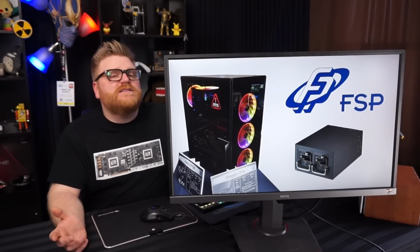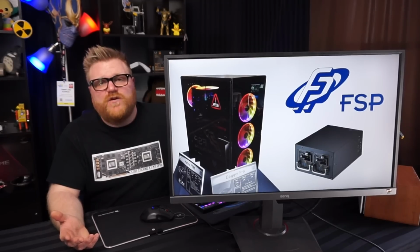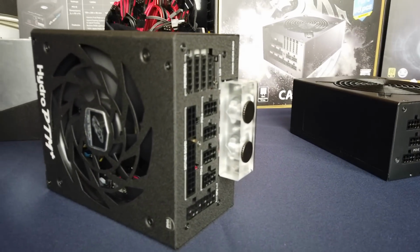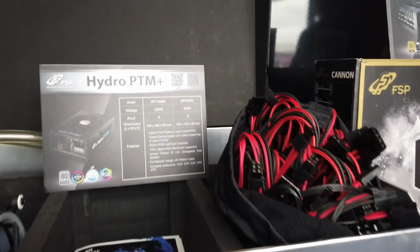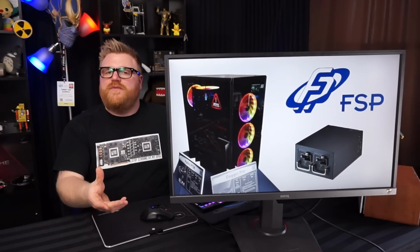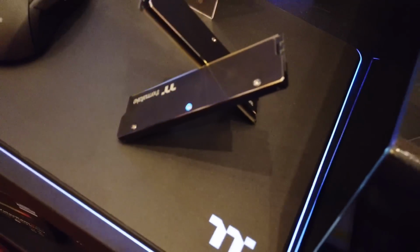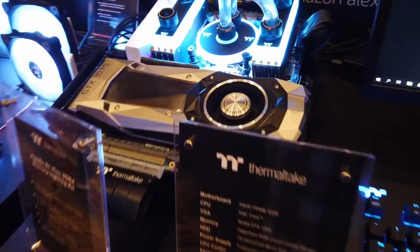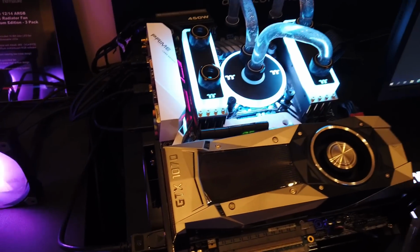And in that case, they were also featuring their updated 850-watt Hydro PTM Plus power supply, the world's first, or I guess second now, water-cooled power supply. Now, Linus has looked at this before and asked the question, why does this need to exist? Well, there are reasons. If you want a fully water-cooled computer, they make RGB water-cooled RAM, Thermaltake does. So it's not like FSP's going out on a limb here. There are water cooling blocks for M.2 drives, for God's sakes.